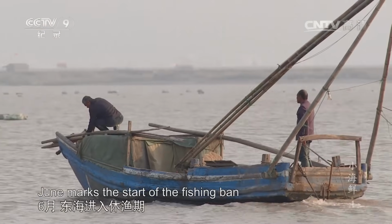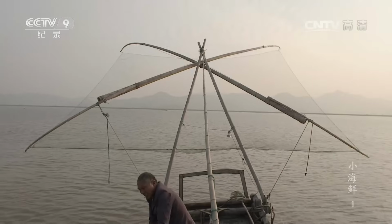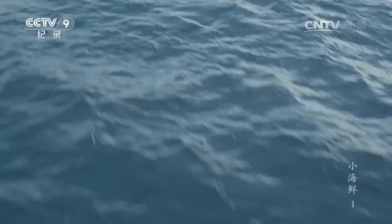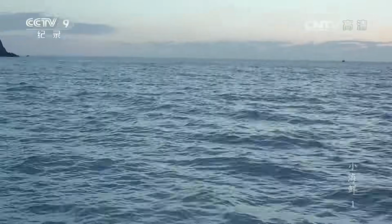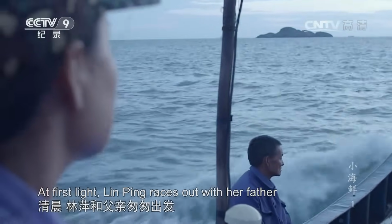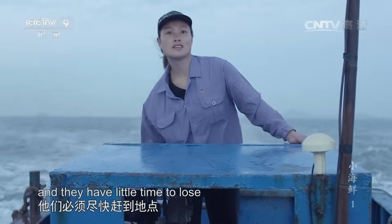June marks the start of the fishing ban in the East China Sea. Fishing boats must stay ashore. But families still need to put food on the table. At first light, Lin Ping races out with her father. The tide is coming in early today, and they have little time to lose.